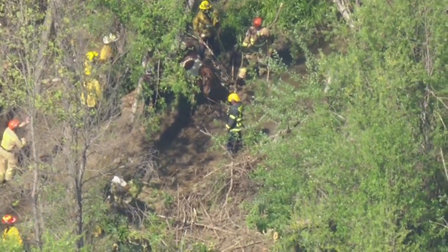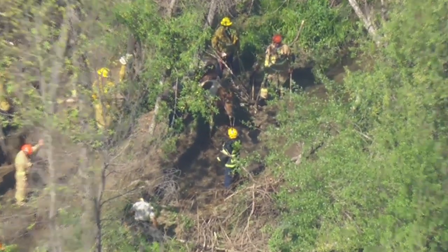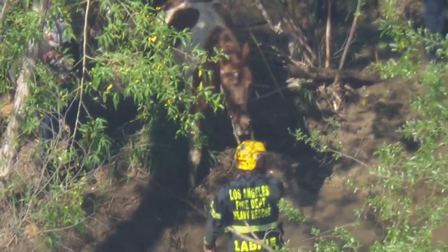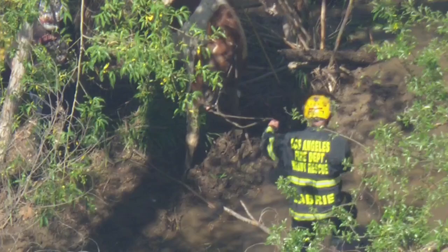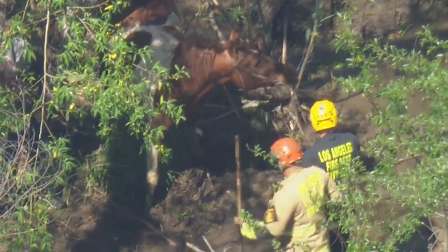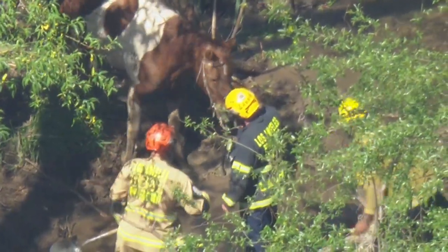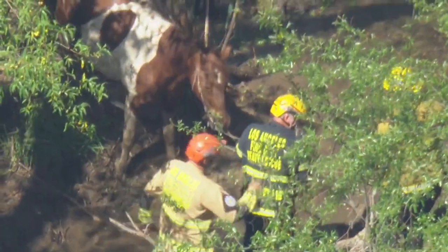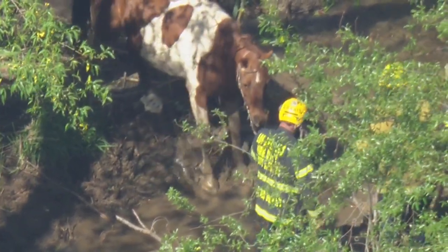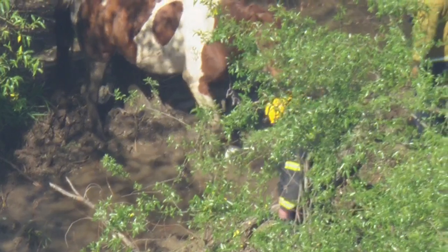I don't know. I mean, Miguel is wondering if he's got to pay for the rescue. I don't know. Maybe if it was a bunch of farmers, they'd be asking for some money. But otherwise, I think this falls under taxpayer dollars, and this is what we pay for, one of the many services that the LA City Fire Department does for us out here in the Los Angeles City area.